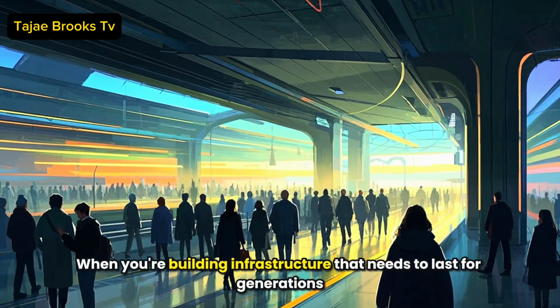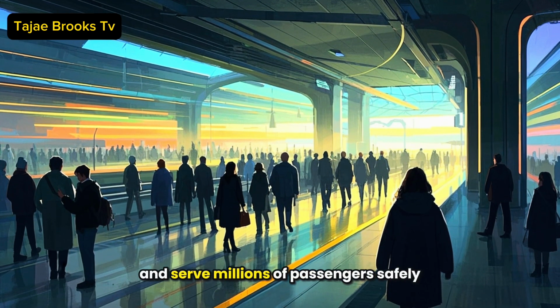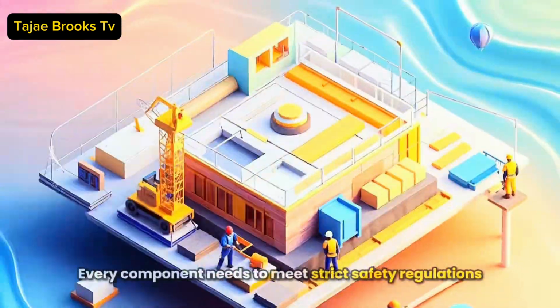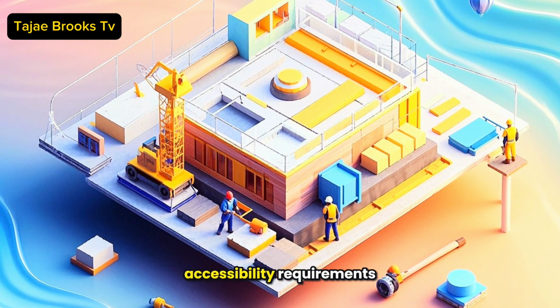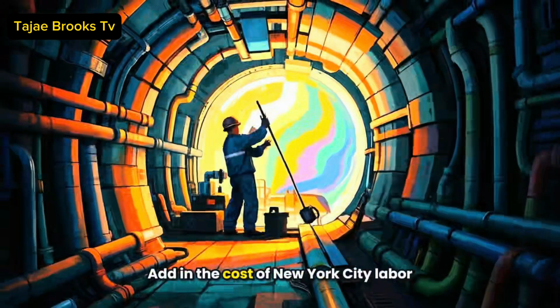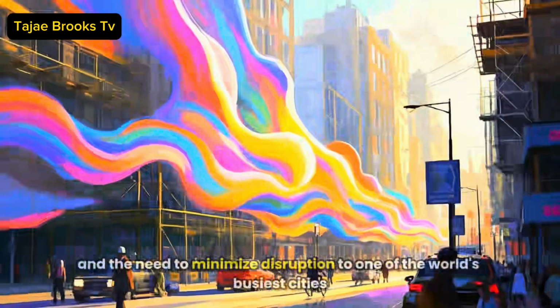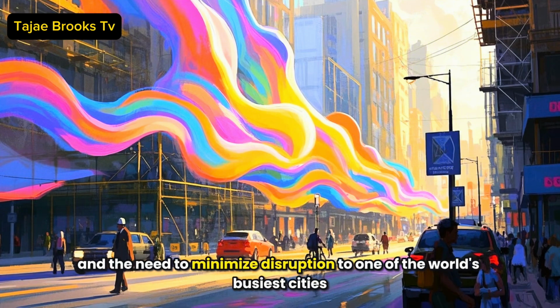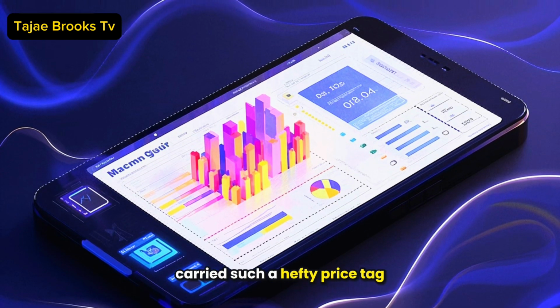When you're building infrastructure that needs to last for generations and serve millions of passengers safely, you can't cut corners. Every component needs to meet strict safety regulations, accessibility requirements, and durability standards. Add in the cost of New York City labor, the challenges of working in tight spaces, and the need to minimize disruption to one of the world's busiest cities. And you start to understand why this project carried such a hefty price tag.